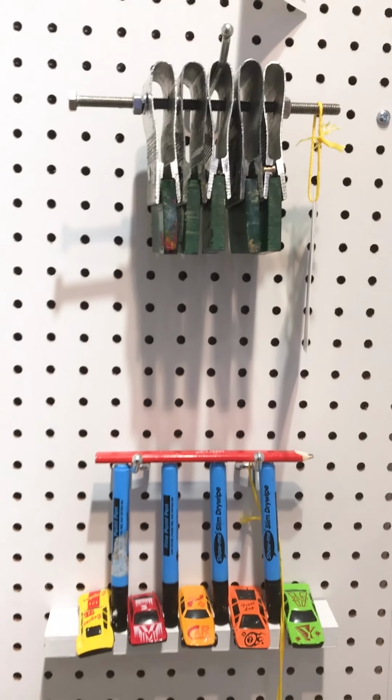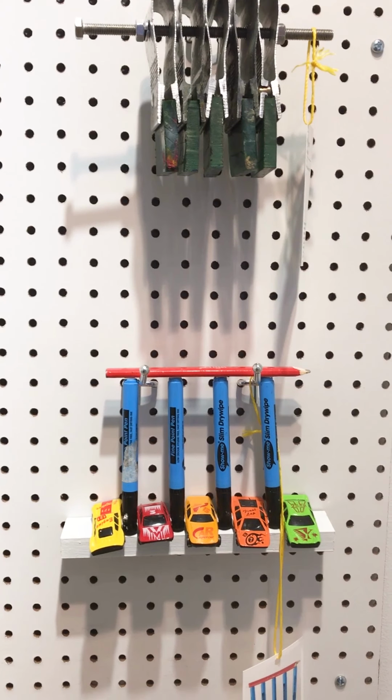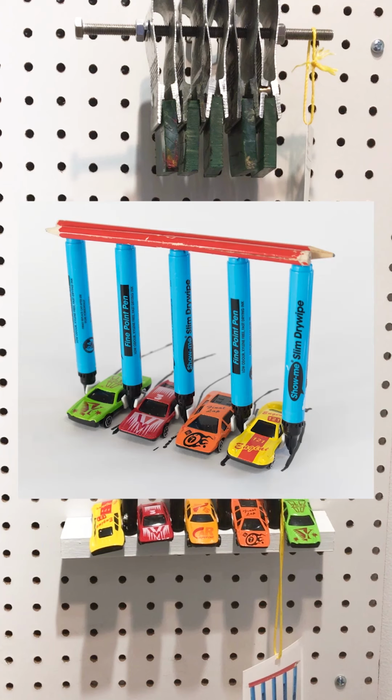And here is another tool by Sophia Klaus. This is Cars Tools, made with toy cars and markers for the cars to draw their own racetracks as they drive.